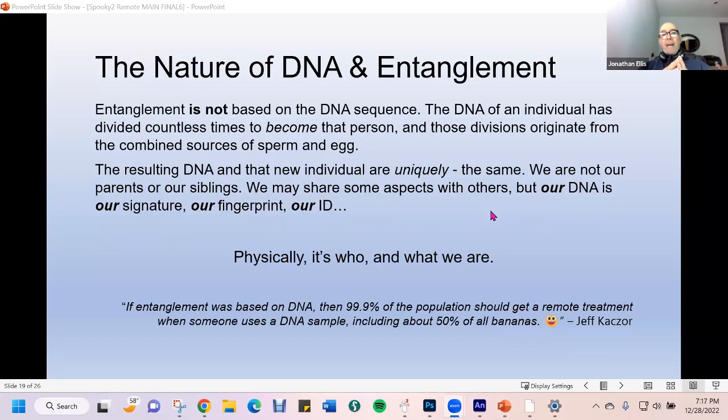So entanglement is not based on the DNA sequence. DNA of an individual has divided countless times to become that person. And those divisions originate from the combined sources of sperm and egg. The resulting DNA in that new individual is uniquely the same. We are not our parents or our siblings. We may share aspects with them, but our DNA is our signature, our fingerprint, our ID. Physically, it's who and what we are.